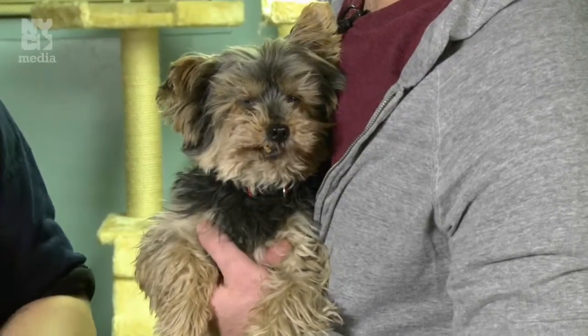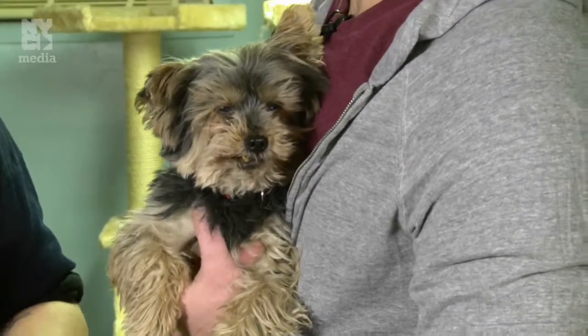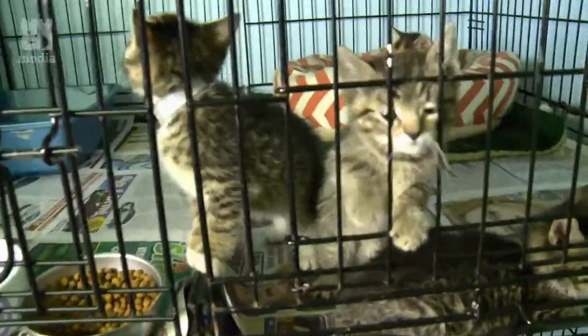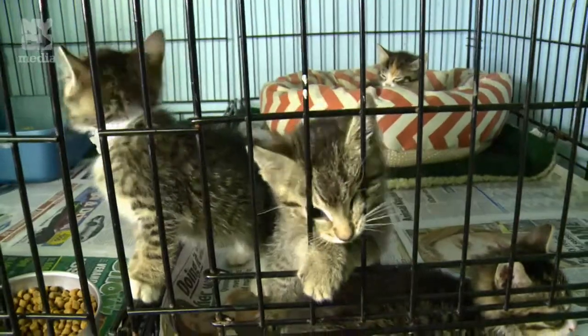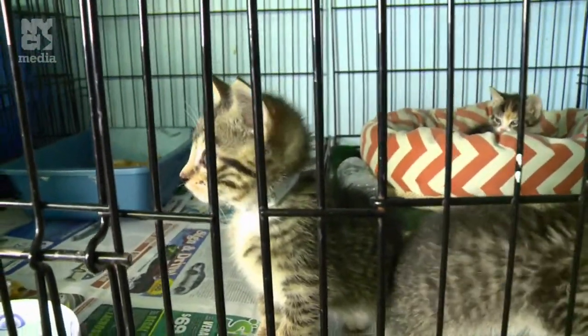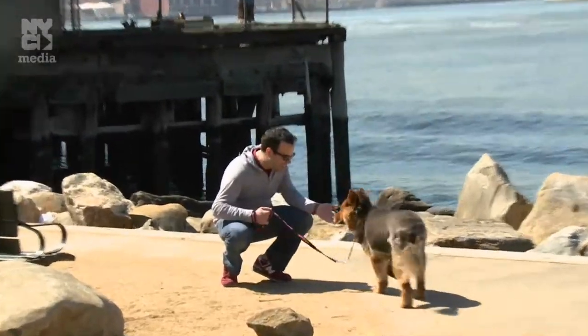And man, do I love this guy. Woody is the most adorable senior Yorkshire Terrier I've ever seen. Come to think of it, these teacup-sized kittens are super sweet too. All this makes helping these little guys pretty irresistible. So what about a volunteer coming off the street?